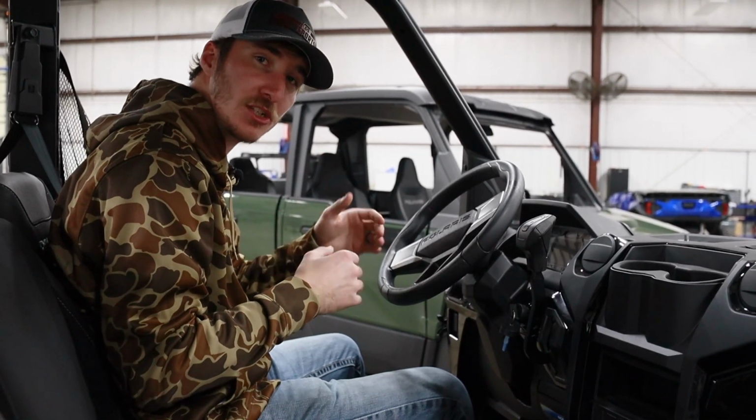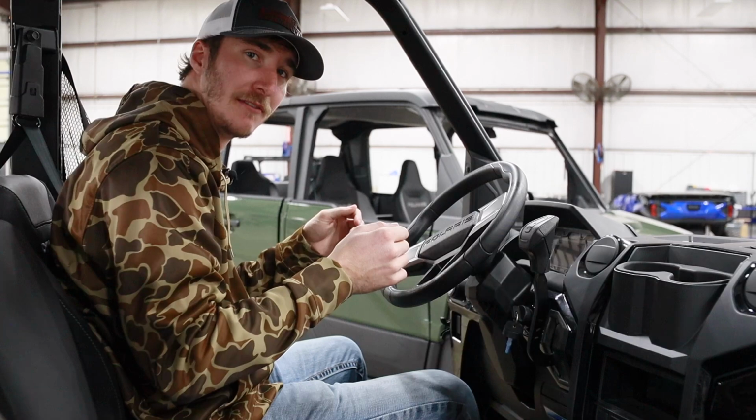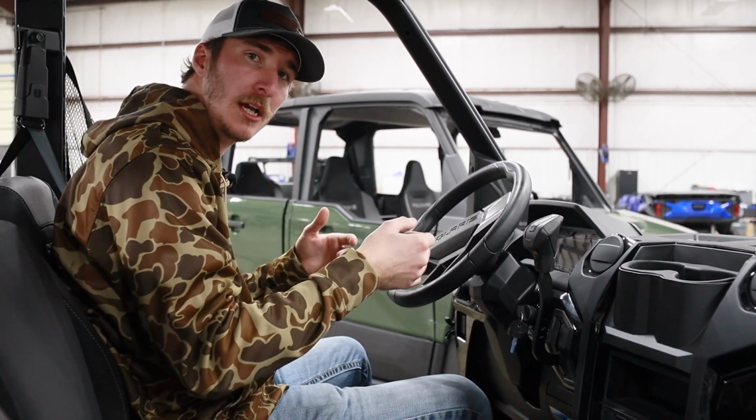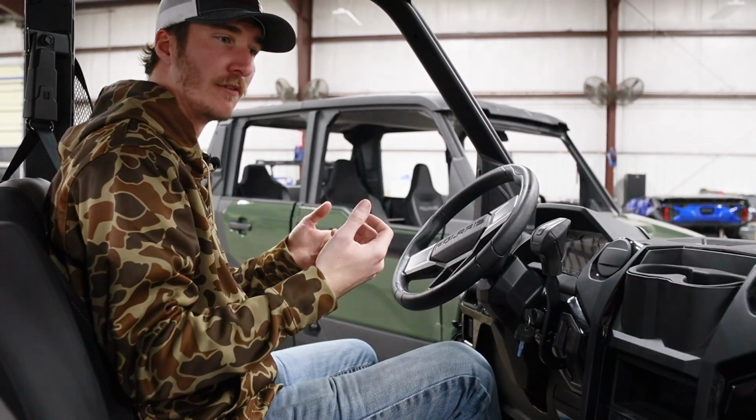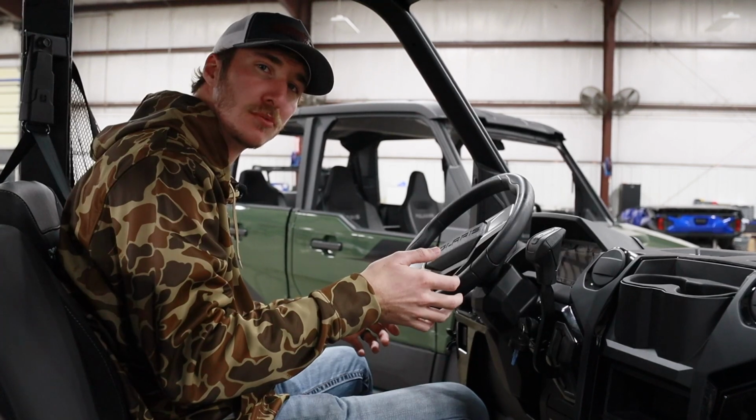So the machine is going to be a lot smoother, as well as going to have a hill assist. So if you stop on the side of a hill and let off, the machine shouldn't roll back, as well as having a little bit of a creep feature, depending on what drive mode you're in. So if you let off of the brake, it should creep forward just a little bit. So it's a little bit different on the drivability of these machines.